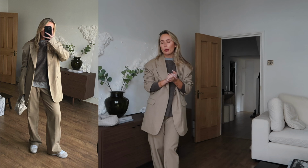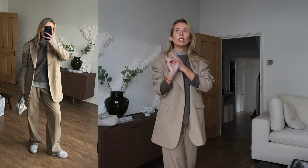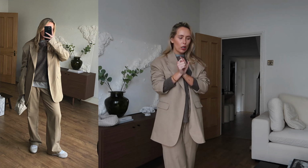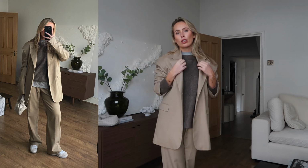So I've tried to be versatile with this video and these looks. I've tried to style each look with a different staple piece that you might have in your wardrobe. So we've had a maxi skirt, we've had jeans, we've had tracksuit. What else have we had? We've had a floaty skirt, we've had cargo jeans, and now we've got a suit.